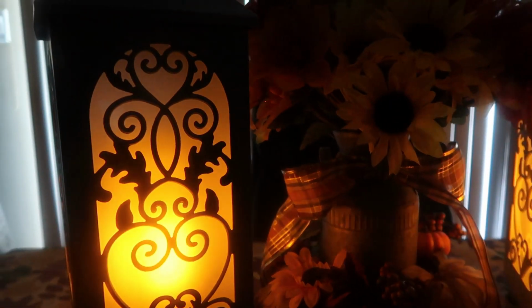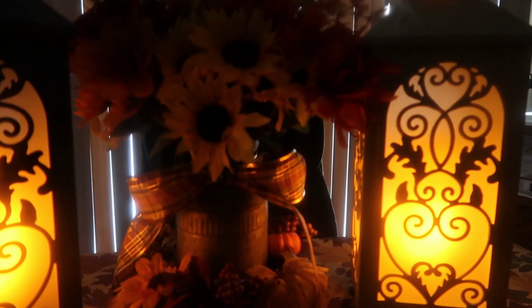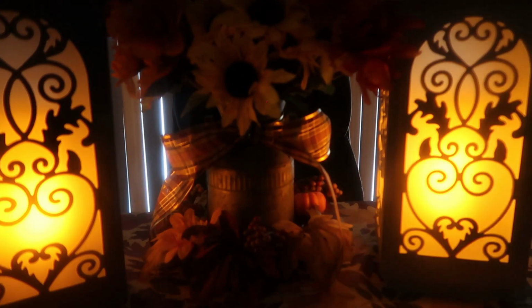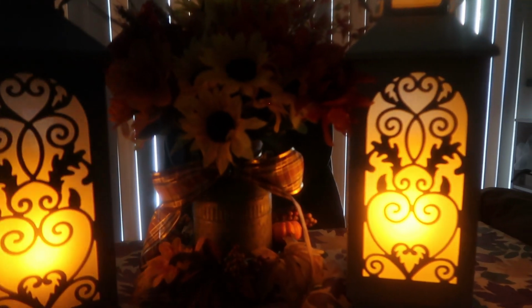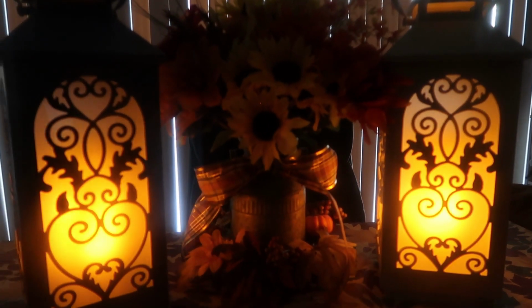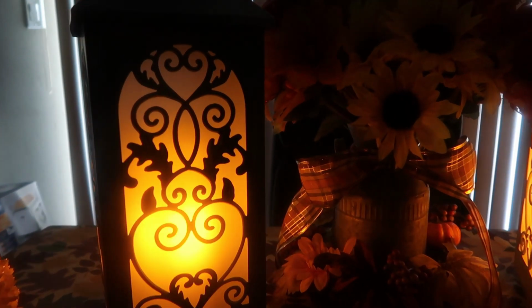Oh, just so beautiful on your table, your mantle, in your kitchen, foyer, outdoor, front entrance of your home, back patio. I mean, by your fireplace. If I haven't said that already, y'all, you can just imagine where these beautiful pieces can go. Just how gorgeous on your mantle. Oh, just so pretty. I love it.